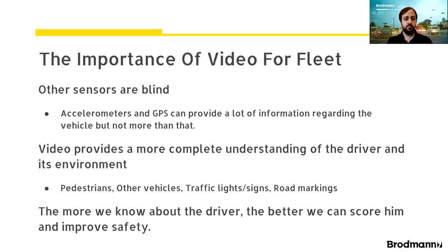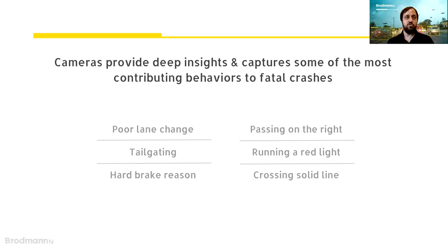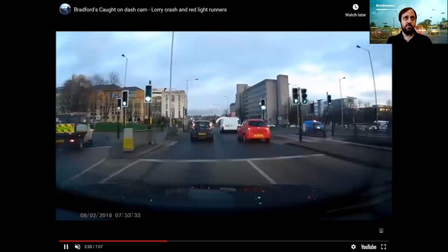There are a few cases, for example harsh braking, where the accelerometer provides the trigger and the event, and then the camera recording is sent for manual analysis. In these cases, the camera can really tell us what's going on. We know if this braking was because a pedestrian was running into the road, or because the driver was not keeping enough distance from the car in front of it. But there are also other cases where the camera is actually crucial for even recognizing these events. For example, if we look at this video, we're going to see a car in the right lane crossing a red light.